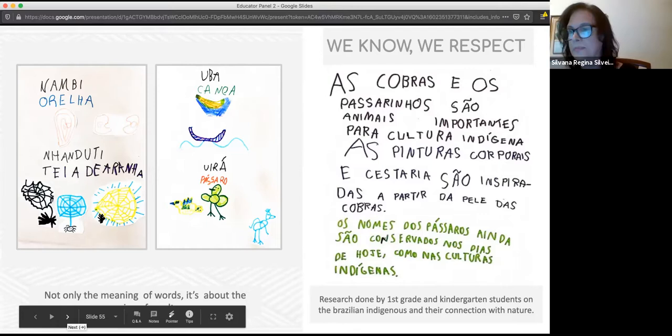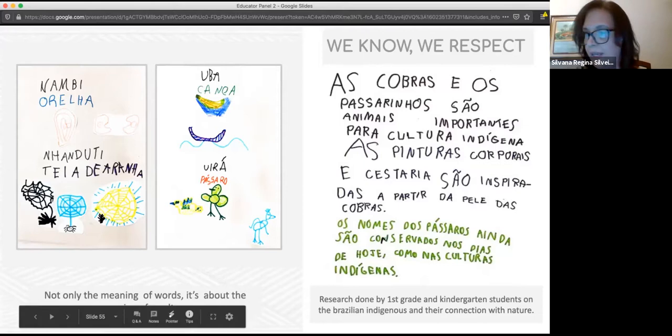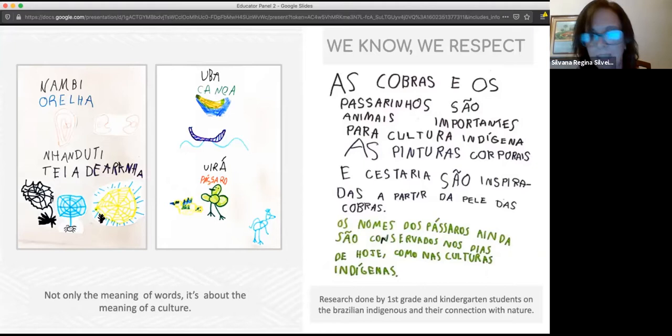Okay, these are some dictionary pages and a small research, okay? Everybody knows how children love animals, okay? And they were very excited to learn that some indigenous body paintings and basketry are inspired by animal skins and with the meaning of some birds' names. For example, curió. Curió means human friend, okay? The project goal is not to emphasize the indigenous stereotype, but to value their culture and their connection with the nature. Next slide, please.